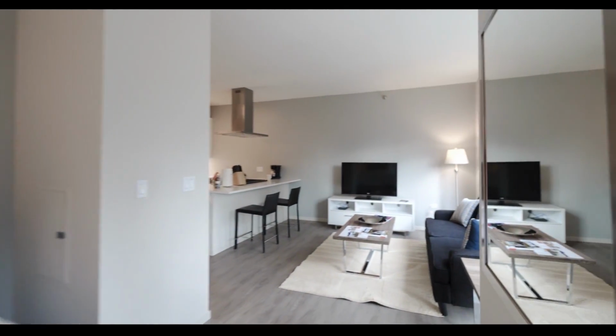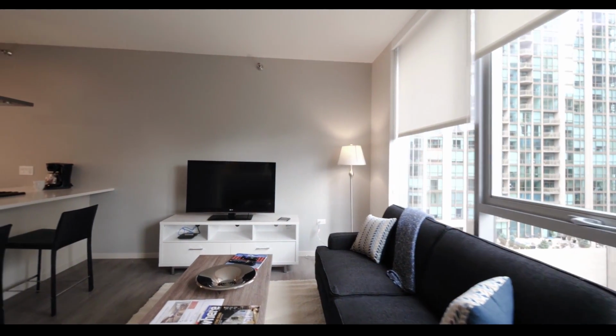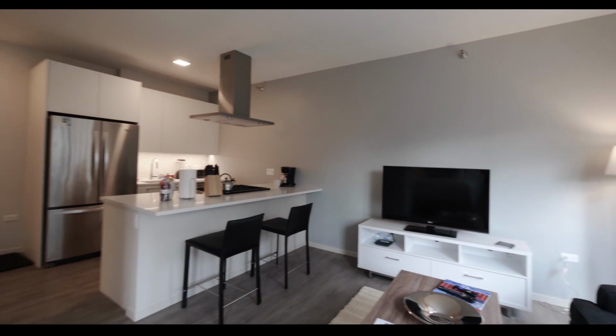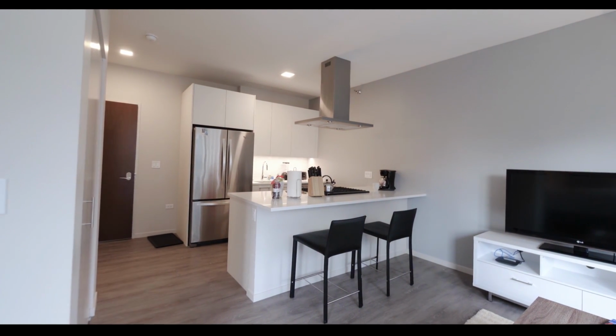Very livable, very appealing unit. Great alternative to a hotel room for a short stay. And since it's Sweet Home Chicago, it's a sweet deal.